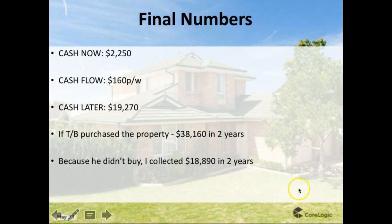Now, if the tenant buyer had purchased the property, I would have made $38,160 in 2 years. But because he didn't buy the property, he ended up relocating, then I collected $18,890 in 2 years. And when I consider that I didn't actually pay 1 cent to make that $18,000, I think it's a pretty good deal.